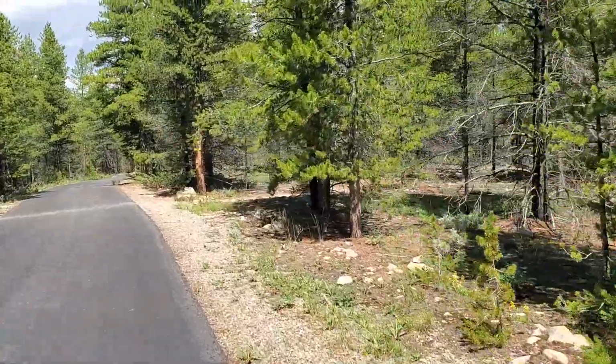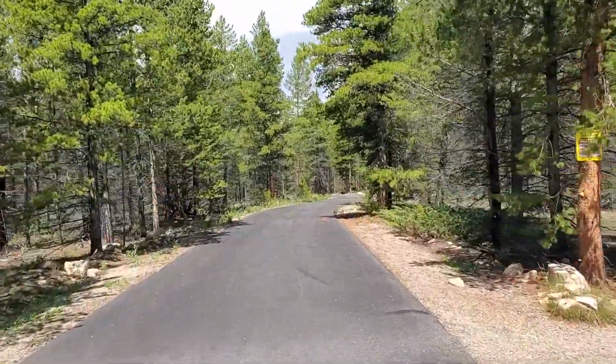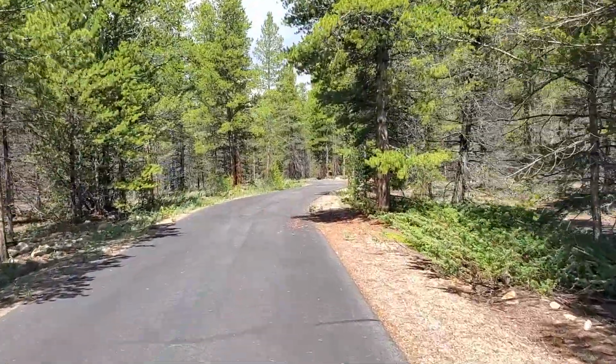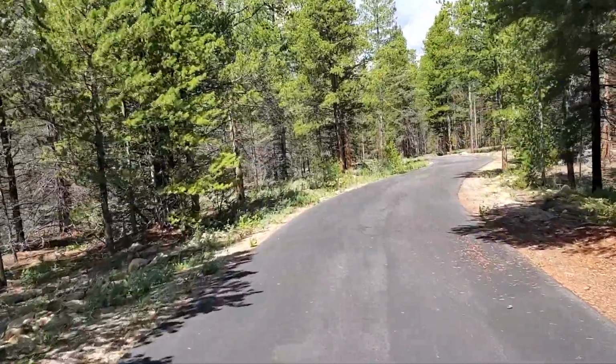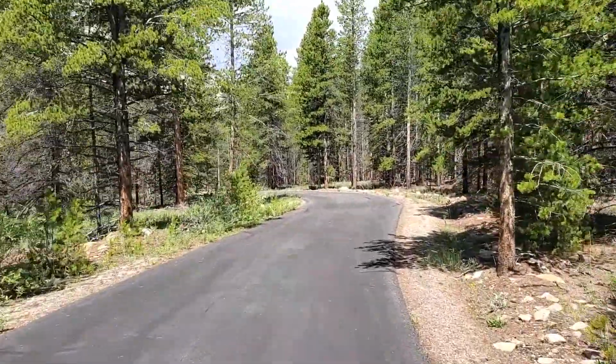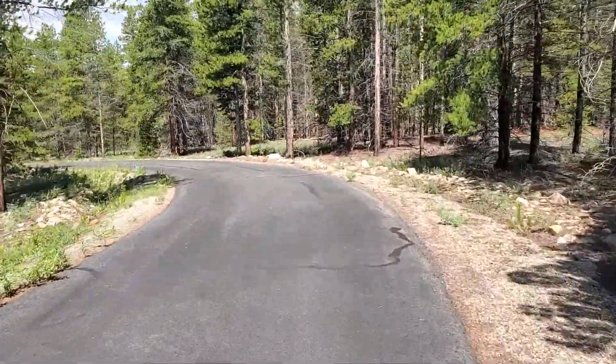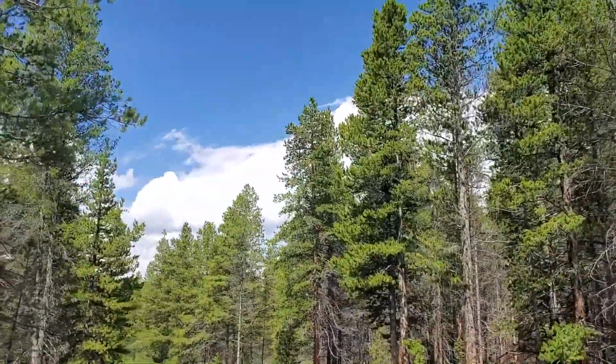So here's one of the trails right here. I'm also very close to where we play disc golf. The course crosses over the Mineral Belt a time or two, I believe. And you can see how pretty it is with all the pines, wildflowers, and beautiful blue skies.